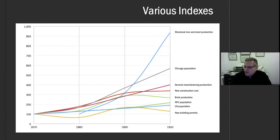In terms of population, the big growth is Chicago, which is not quite 6 times as great in 1900 as it was in 1870. That's not much of a surprise. Chicago was starting from a much smaller starting point, and it was growing quite rapidly. In absolute numbers, New York grows more than Chicago does. In percentage, Chicago grows 3 times as fast. So that's population. I don't think there's any great surprises there.